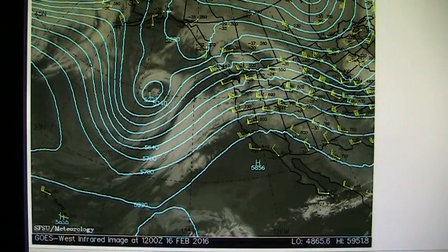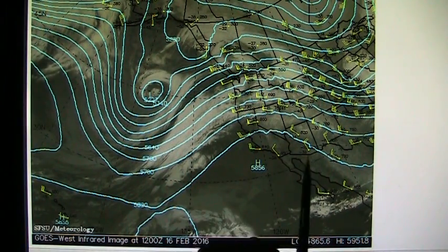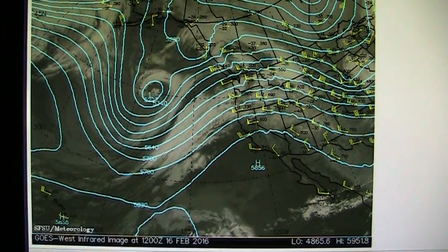Here's the 500 millibar. We see at this level we have high pressure. We've got this ridge. There's high pressure still dominating right here in this area, and we've got that low pressure down here, which should be moving north, but they've got this all blockaded.